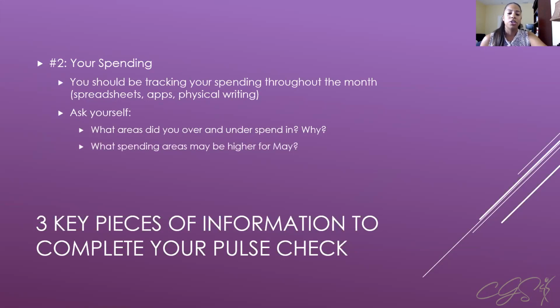Another question to ask is what spending areas may be higher for May? So I want you to start thinking ahead. Do you have any birthdays, graduations, special events that you need to plan for and budget for? If so, now is the time to do so before you set out your May budget. You don't want to be in a situation where the end of May comes, you knew you had graduations to attend, but you didn't budget for it accordingly.